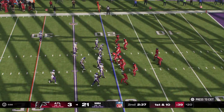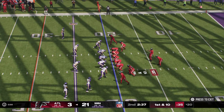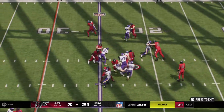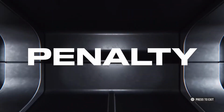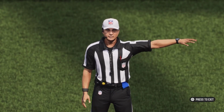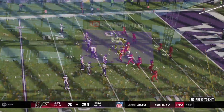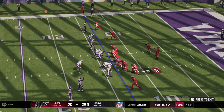And this, let's face it, an important drive if they're going to get back into this ballgame. Think about going into the locker room down 21-10 as opposed to 21-3. 21-10, a little more optimism, a little more bounce around the locker room, a little more discussion about how they're going to finish this thing off. 21-3, I think discouragement clouds that locker room. Yeah, and I think a touchdown much bigger than a field goal on this drive just to get into the end zone and get that momentum.